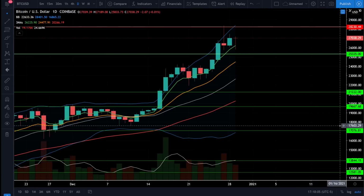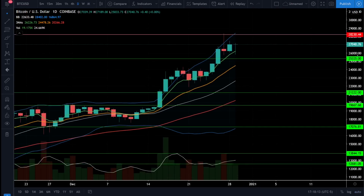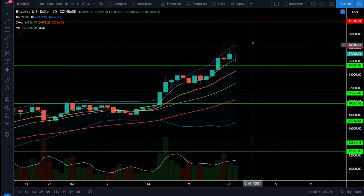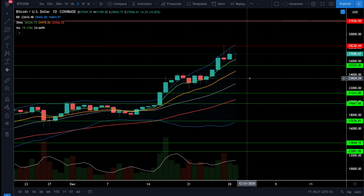Next up is Bitcoin, and we still see Bitcoin with bullish price action and bullish trending, so it's very likely going to come back up to my price target at $28,200. If we can break above that, my next price target is up here at $32,000. So as long as Bitcoin can stay over that 5 EMA and maintain this bullish trend, it's just going to continue to march higher and higher.